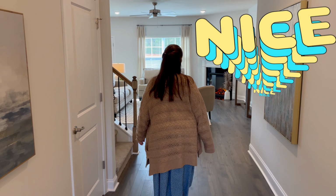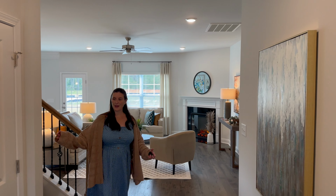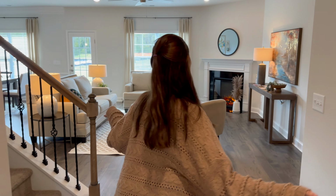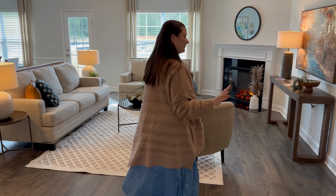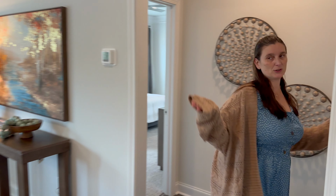Here is really what's elegant about this house. Open concept. Oh, I forgot to open the closet. You have a linen closet, your coat closet. We're leaving the grand room, the grand foyer. You have stairs that we can go upstairs, which we will in a minute. You have your open concept, and then we're going to go over here because it's just such a big house. We should just go in order.